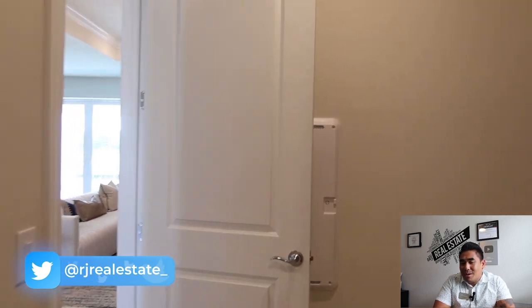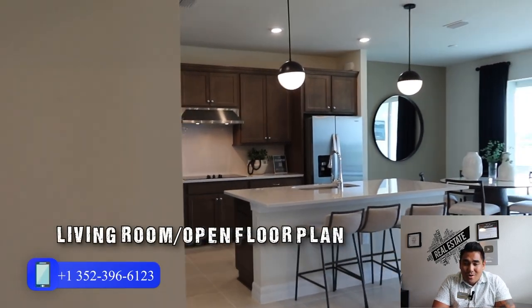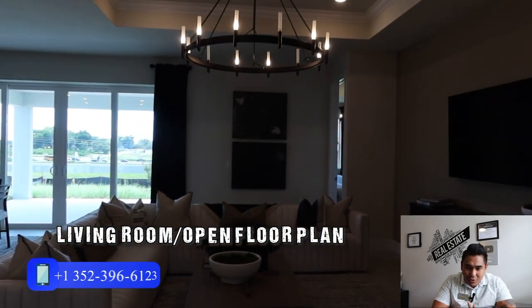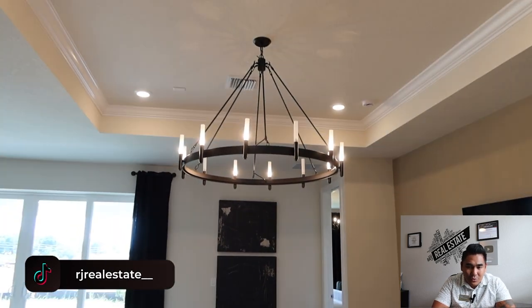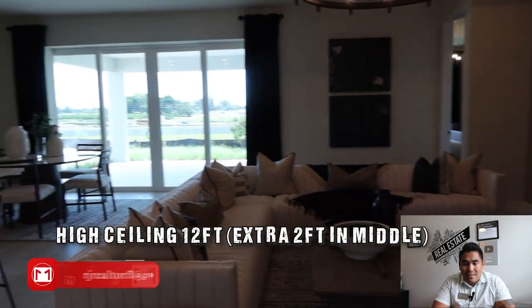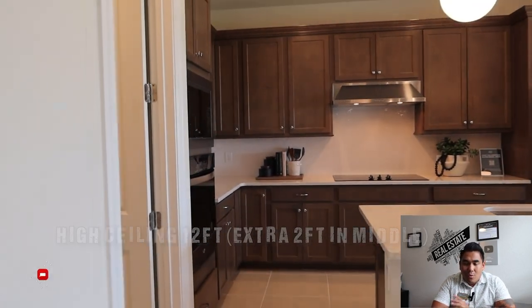As you can see, this particular model is still being built, so there's a lot of stuff going on there. And now here is the main entrance. It's my favorite one. It's your living room or open floor area. This is going to be huge. But first of all, you can see the extra high ceiling here, an additional 2 feet, so that ceiling is about 12 feet high, which is really good and makes your home really big.